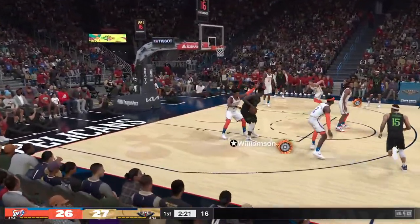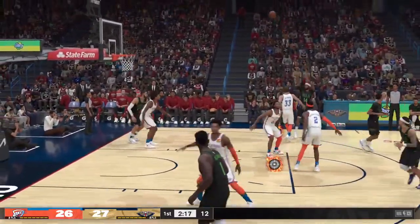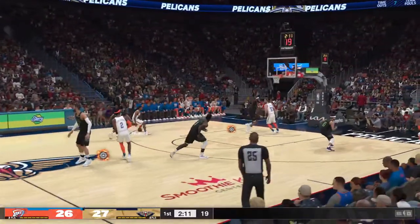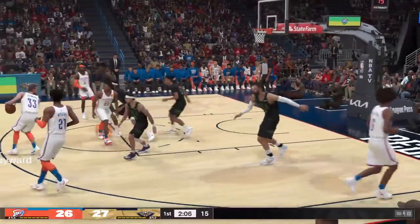Pass to Williamson. Williamson is doubled. Here's Ingram. Let's go with a three. Williams grabs the board. Here's Wallace. Yet to see a basket. Hayward with it.